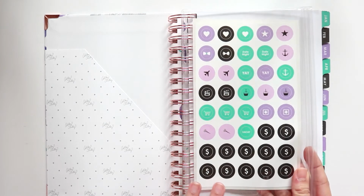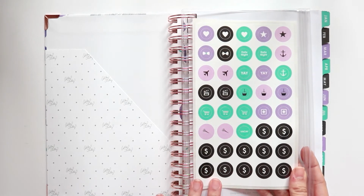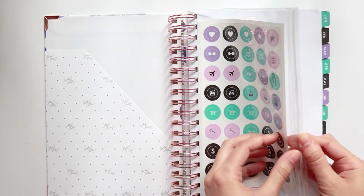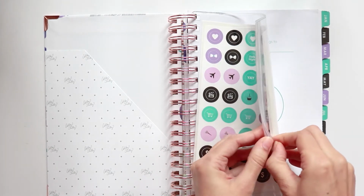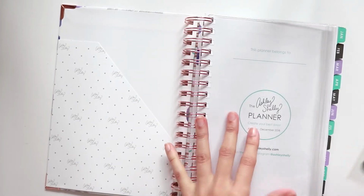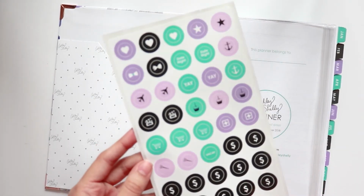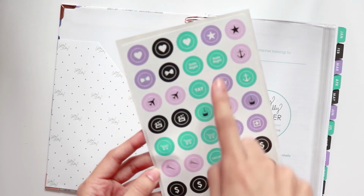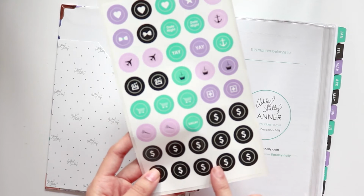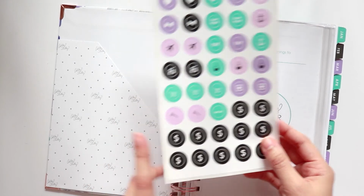And you get stickers in the front like you did the last time, and your pocket on the side. So this is just a very nifty pouch. It's a clear plastic pouch, and you can put whatever you want in here, but she provides a very adorable set of useful stickers. So you have hearts, stars, date nights, and some money stickers here, which I think is nice because I know she's really famous for her budget notebooks.